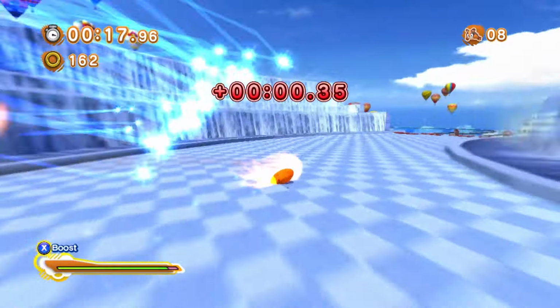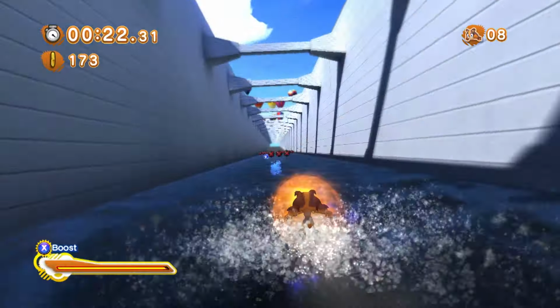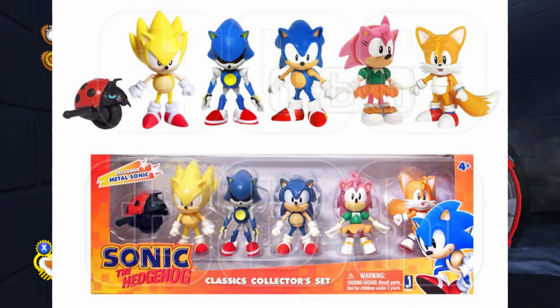Ugh. Okay, the quality control on the Jazwares line was absolutely horrid by the end of it, and that made their final ever 3-inch figure, Classic Metal Sonic, a terrible figure. He was exclusive to a 6-pack with Sonic, Tails, Amy, Super Sonic, and a Motobug, which had all been out for years.